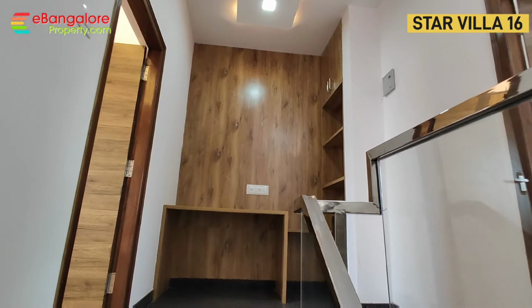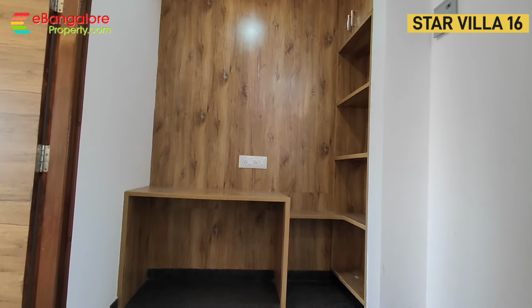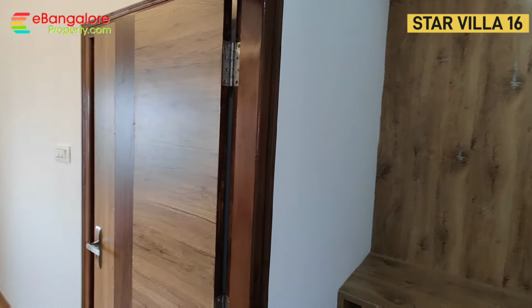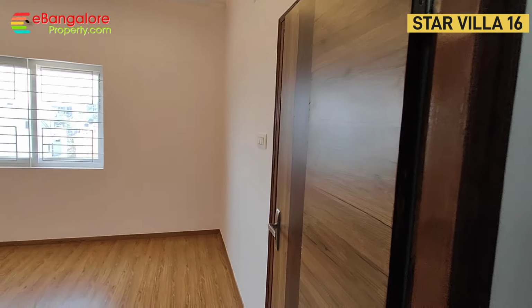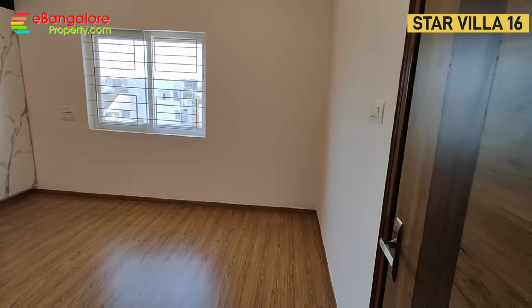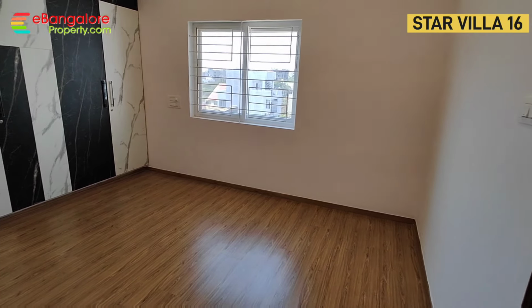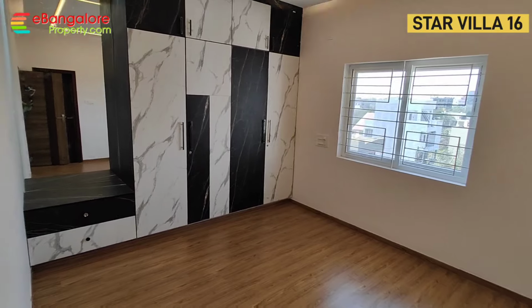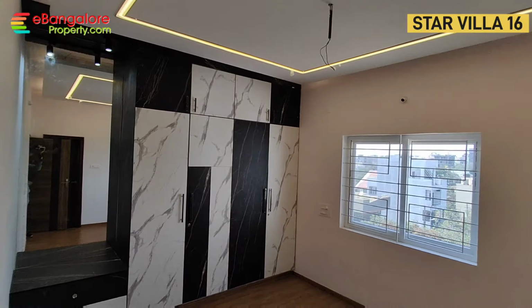Second floor in the center study area. Two bedroom, two attached bathrooms and one balcony. This is the study area. Southwest corner, this is master bedroom. Laminated vitrified flooring, wooden finish in the bedrooms. Common area have granite flooring. Wardrobe, dressing, mirror, attached bathroom is there.